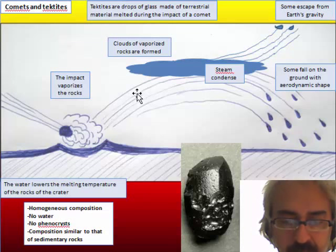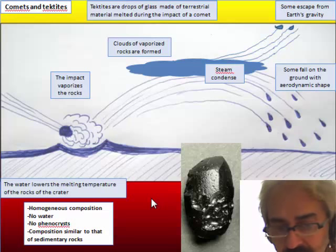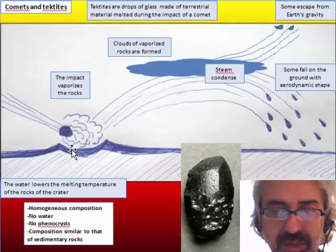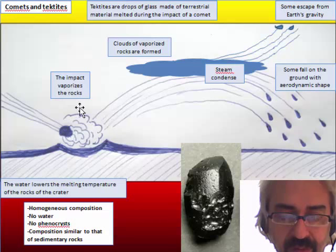So this is the production sketch of tektite. So the comet impact vaporized the rock and formed a crater. But no remains of the comet lie in the crater, because the comet is made of ice, so all is vaporized. The presence of ice is responsible for the formation of a big amount of melted rock, because water lowered the melting temperature of the rock of the crater, so it's easier in this way to produce in a few instants a big quantity of vaporized rock.